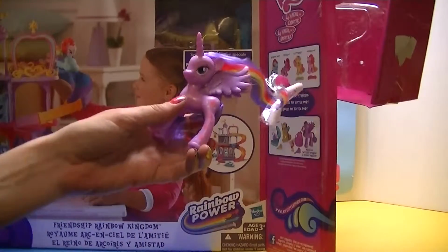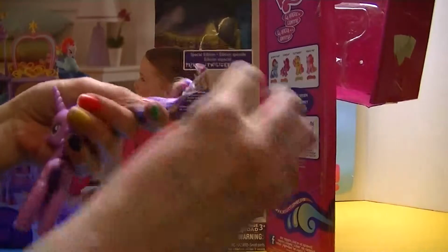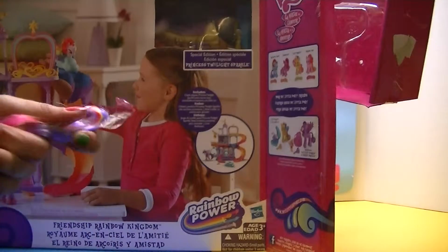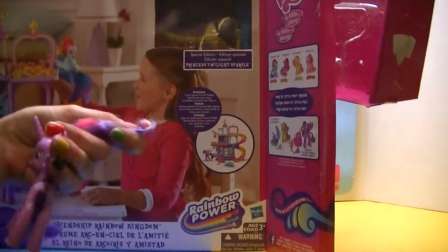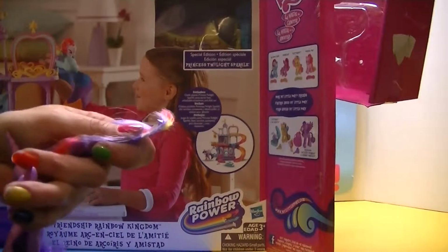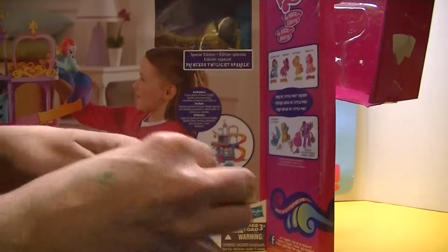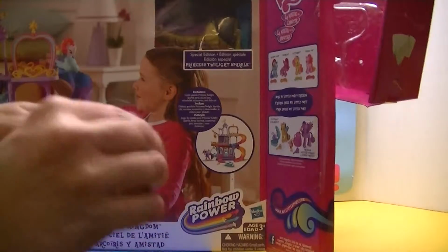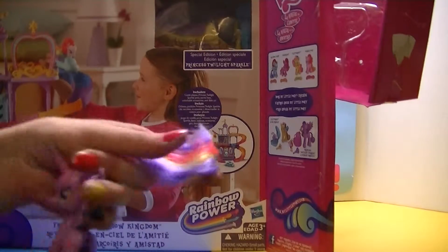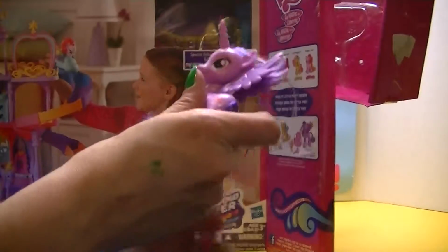Princess Twilight Sparkle, we have her out. Wow, look at that pretty hair. Oh, I don't like it when they do this to their hair. How do you get that off? There we go. Got to pull right on that. I didn't want to hurt her.